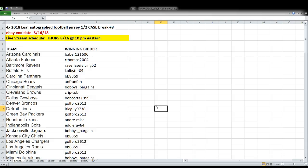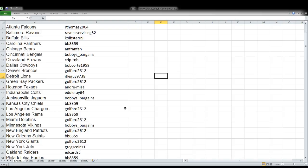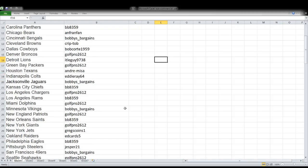And we are then first up, 4 boxes of 2018 Leaf autographed football jerseys, half case break number 8. Everything we're opening tonight ended tonight, Thursday night, the 16th of August, if you can believe that we are already this far into August. And of course, you have the team names there on the left and the user ID of our winning bidders across from each team.